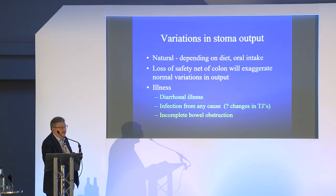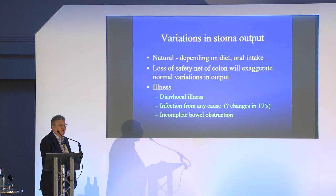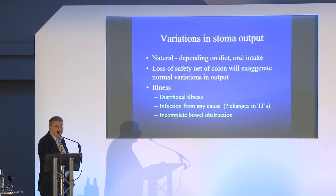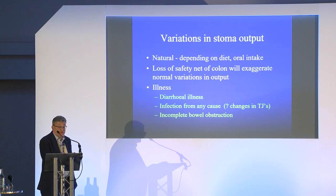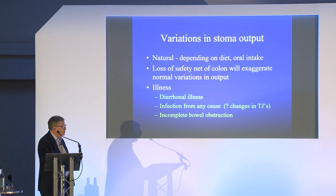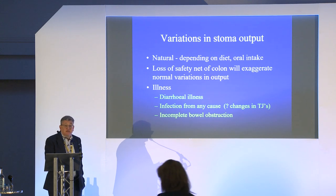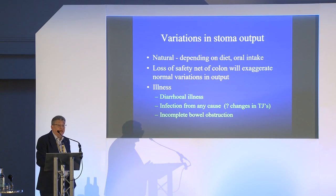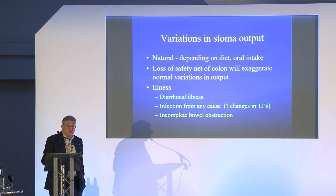Stoma output will always be variable, just like the output of your bowel normally would be variable. But because you've got no colon, the output will be exaggerated, particularly during illness. So we know that diarrheal illnesses. Normally, if you get food poisoning, you're going to have diarrhea. If you have no colon and you get food poisoning, you're going to have a very high output stoma, and you're going to be much more likely to become unwell. For some reason, infection for any reason, sepsis notably, will affect your tight junctions and will be associated with a sharp increase in stoma output. An incomplete bowel obstruction, again, rather paradoxically, can affect stoma output.